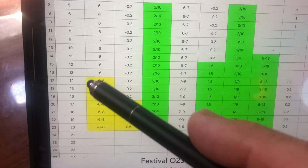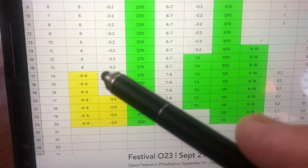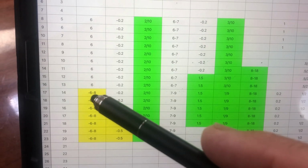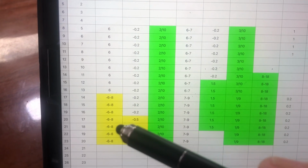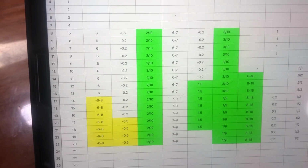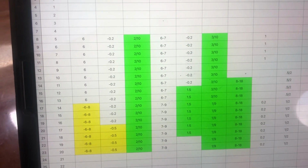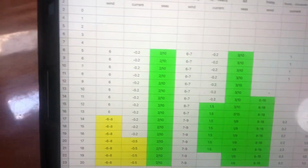And that's what we see Wednesday from around 2 o'clock until the end of the day. We're going to have wind that is going to be on the nose. That's what the negative means, -6 to 8 knots. And a little bit of an opposing current of about a half a knot. So for about the last 6 hours of our 13, we're going to slow down a little bit. So that's why we want to try to make as much progress early, because we know we're going to get slowed down a little bit by the end of the day. So that's what we do.